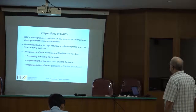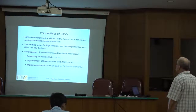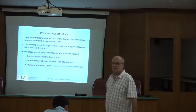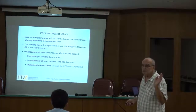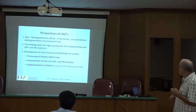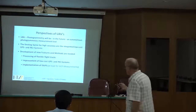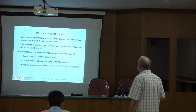The development of new features and methods are needed, so we have to have the processing of flexible flight tracks, not only going the same directions, you can also cross, you get better results if you have different directions. It's solved already these days. We just recently, in September, had been working on a project in South America, and this drone was flying in each direction you wanted to have. The improvement of low cost will come, I'm sure.